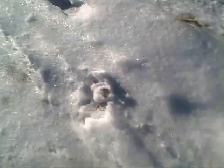There's an older, it's covered up a little bit, but there's an older moose patty. Hey, even moose have to go too. So there he is. There he went. Alright.